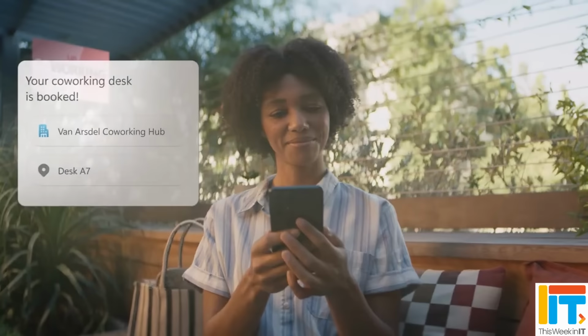The presence signal is also going to be expanded across the Microsoft 365 app ecosystem to show whether you're in an office and which office that you're actually located in. And you'll be able to send out specific in-person meeting invites, so you can actually signal your intention to get people together physically and to have a meeting.